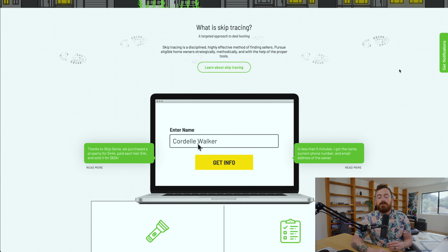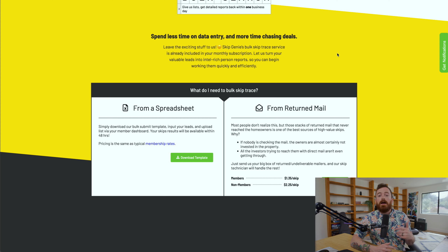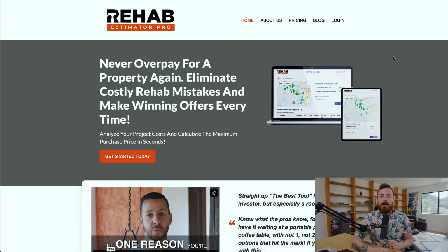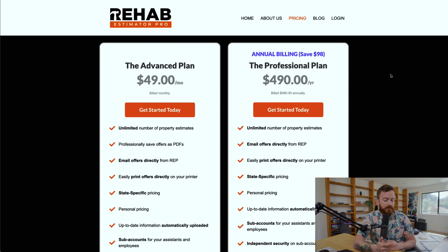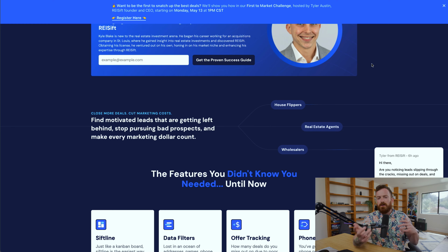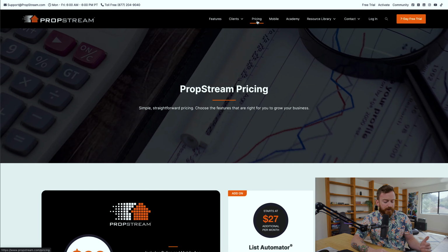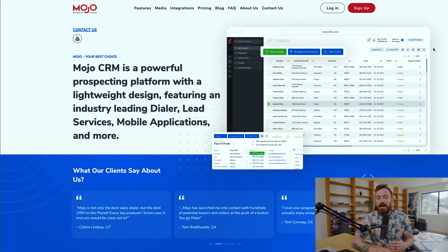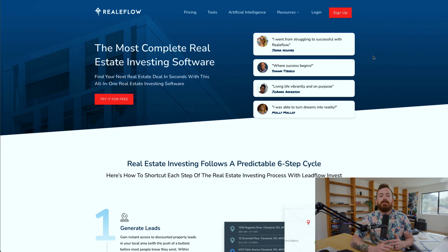We use Skip Genie in order to find sellers, things that bounce back on return to senders, things of that nature. I'll talk about how we use that and what we don't use it for in a minute. That's $58. Rehab Estimator Pro to figure out putting together budgets, scope of work, what that costs. That's $49 a month. We've got REI Sift. REI Sift is $149 a month, but there are some overages there I'll get into in a second. PropStream is data provider. Love PropStream. I've used them for a very long time. They're at $99 a month. I've got Deal Machine at another $99. Mojo Dialer for cold calling at $99, and Really Flow at $149, another data provider.